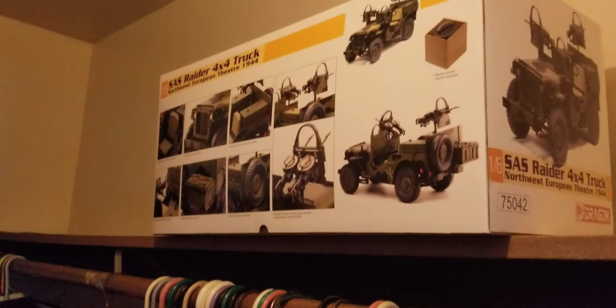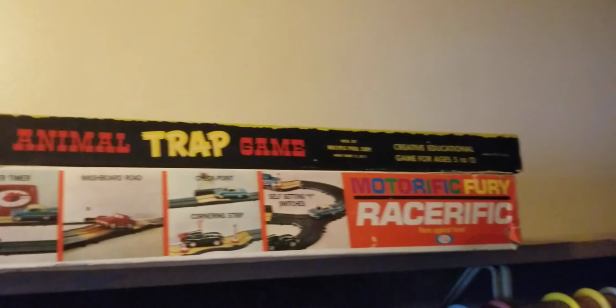All that's left is this big model in here of this Jeep, and these two, a game and a racetrack set.